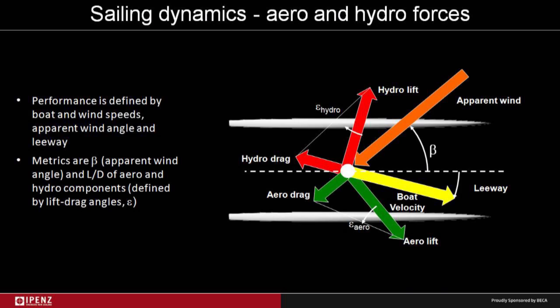Okay, so some of the forces that are in play, you basically got hydro forces and aero forces. Hydro forces are just to do with the water, so anything that's in the water. So hydro lift and hydro drag, you have two components of each of these forces, and then aero lift and aero drag.